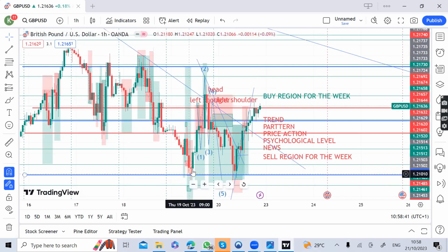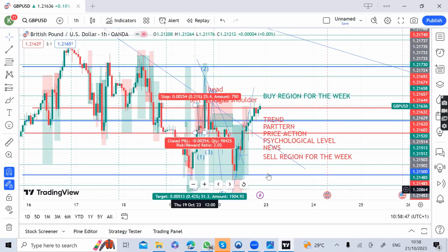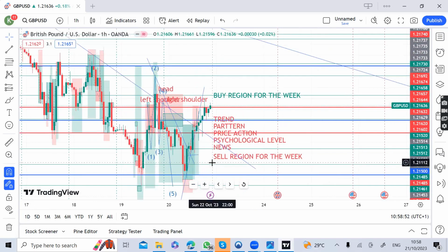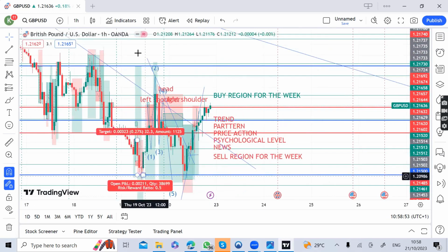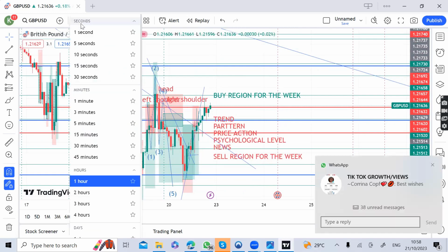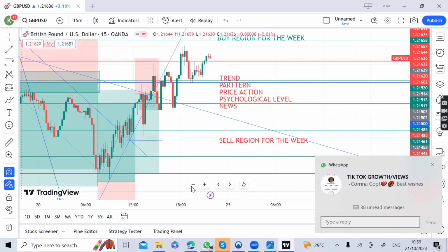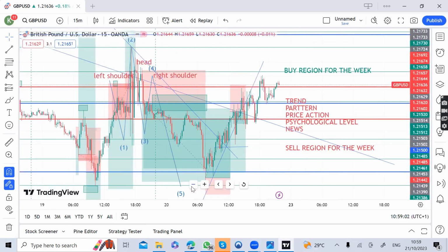Initially, whenever price breaks a psychological level with a bearish candle, it's usually, most times, a confirmation for entry. Or I think I was a little bit fast. Okay, this is 1 hour. No, this is 1 hour, so I wasn't fast. Let me go to 15 minutes, so I can finish what I'm saying.